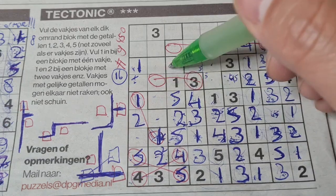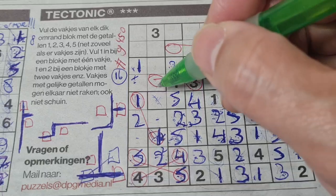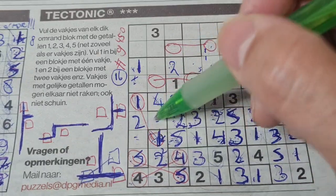Two numbers left in this area, for numbers 2 and 4. We have a 2 there, no 2 there. 2 should be here. 4 goes there.